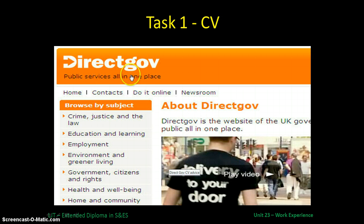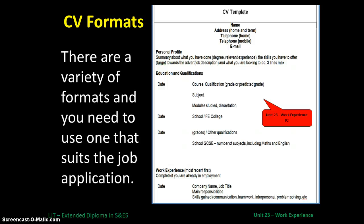This is a really valuable website that you can use to get different formats for CVs, because you might structure your CV in a slightly different way depending on what type of job you're going for. So highly academic places, being a lecturer at a university, the CV for that applicant would look quite different from somebody applying to be a recreational assistant at a leisure centre. So I've given you a template to use. If you prefer to use a different one, I'll leave that up to you.